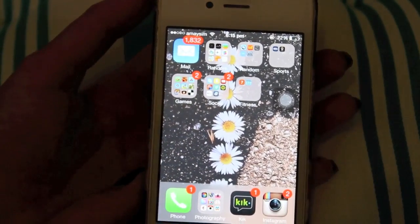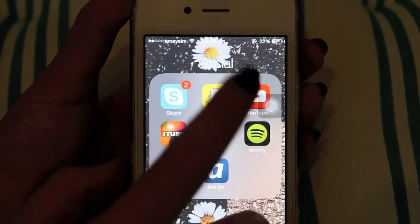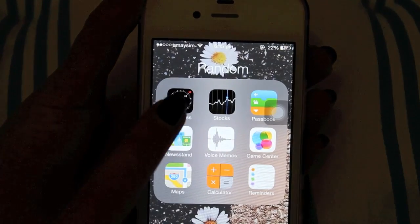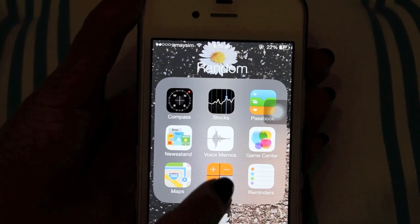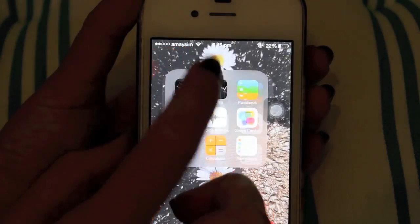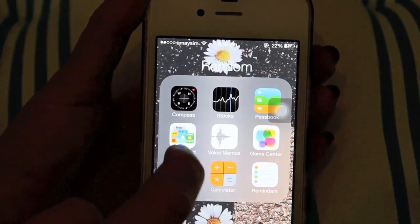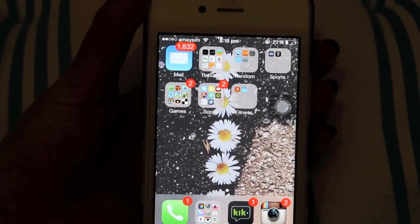I just can't be bothered opening them all. Then I have random, which is basically just the utility folder. I put compass, stocks, passbook, newsstand, voice memos, game center, maps, calculator, reminders. I don't ever use this one, this one, this one. I only ever use calculator, but I just didn't know another spot for it.